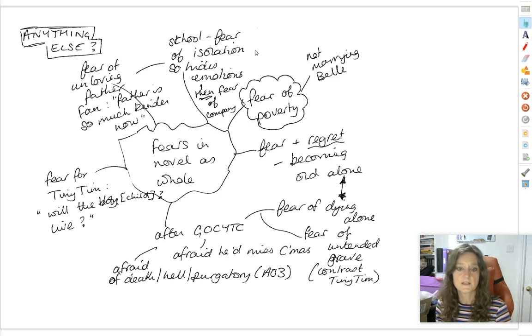Scrooge is also terrified of poverty. He's scared of being poor, and we see that in his early relationship with his lovely fiancée Belle, and when she comes to reject Scrooge, she says, when we first got together, you said you wanted to make money so that we could afford to be married and live a nice life, but now you've become so obsessed with money. Money's become like a golden idol to you. You're so afraid of being poor that you've neglected our relationship. You neglected me. Are we ever going to get married? No, we're not, and therefore I'm leaving you.